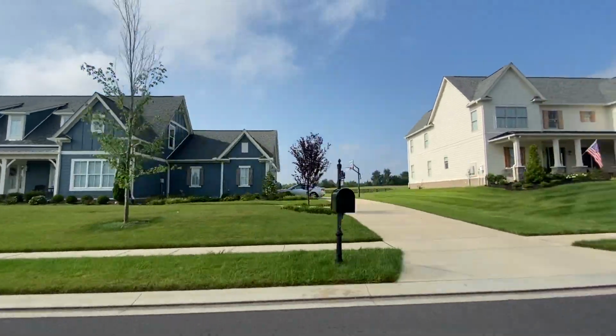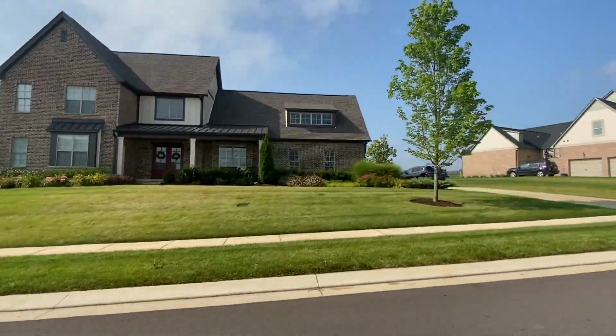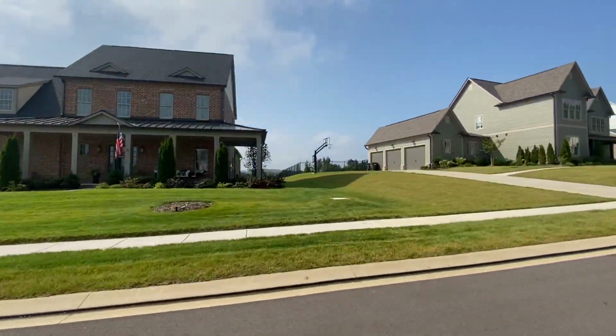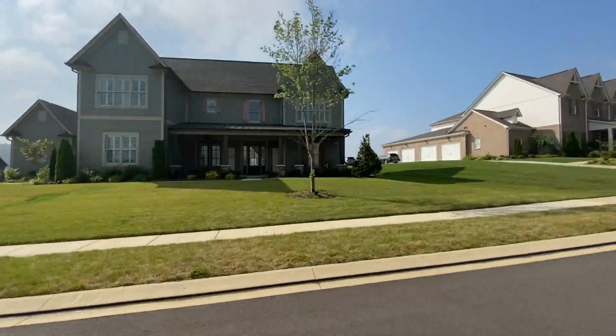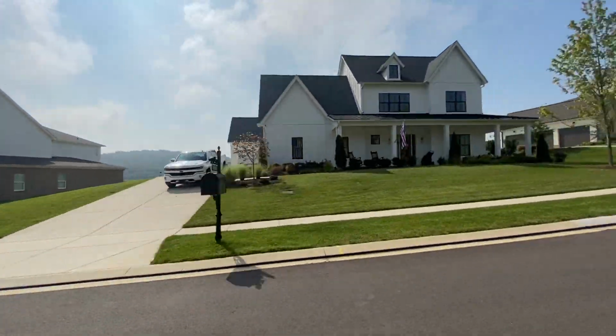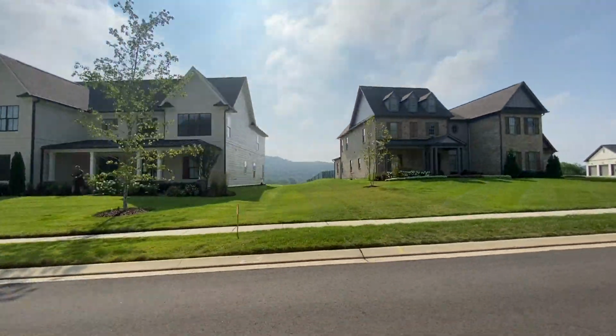As you can see, this is a Signature Homes community, which, if you've heard me talk about Jackson Hills and Mount Juliet, or talk about builders at all, you know that this is one of my favorite builders, and you can probably see why. You look around and these houses just have tons of character, so much curb appeal, and so cute. They really take pride in their neighborhoods, and it just really shows.